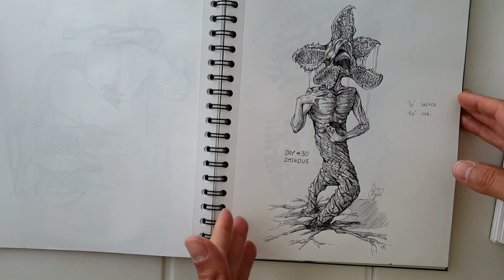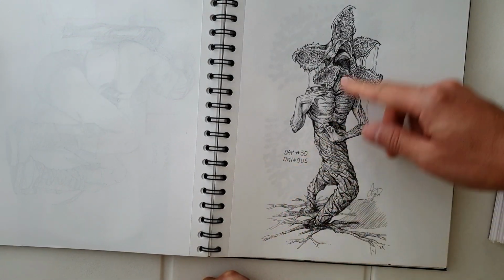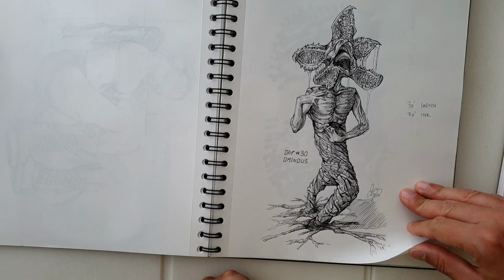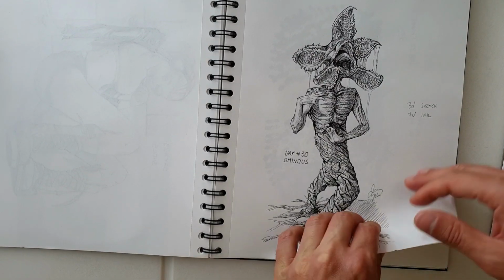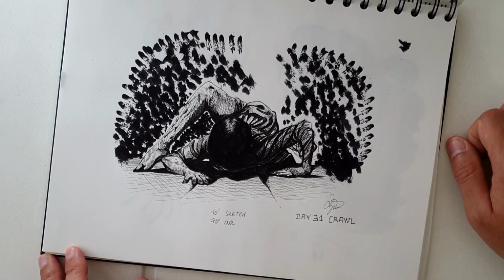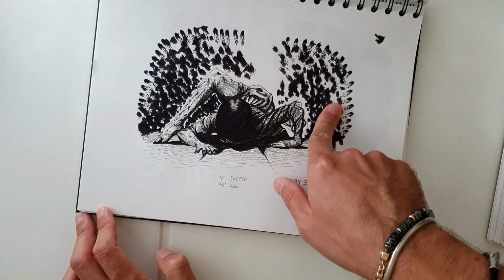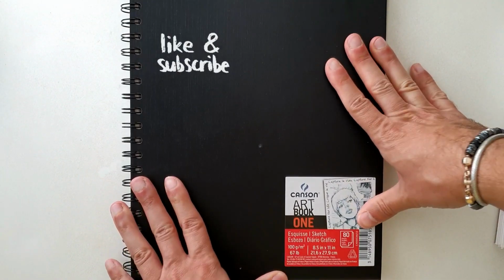Also from Netflix is Stranger Things, but day 30 is Ominous, and it's not bad. I was really warming up at the end of the month. Day 31 is Crawl, some horror movie, I think. This effect reminds me of some swords. Here I finished my Inktober 2020.